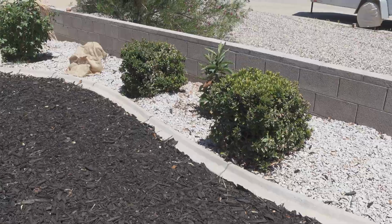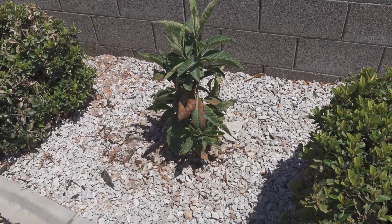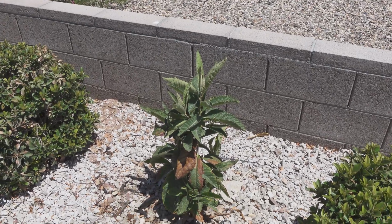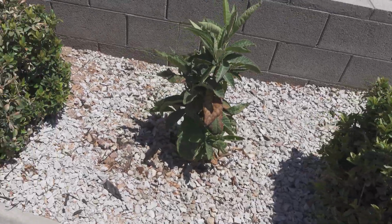Shift over here. Here's another loquat growing. There is a little bit of death on the side of it there, but the new growth is looking really good. So that's telling me I'm watering it a good amount, but maybe I need to water it more.